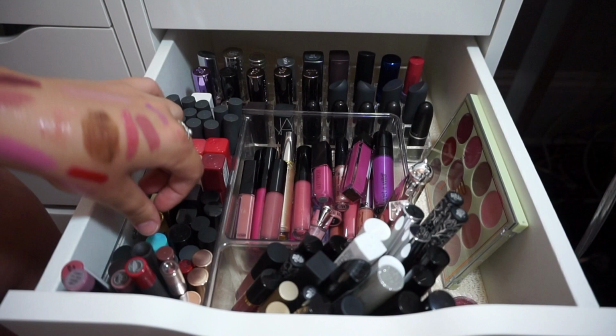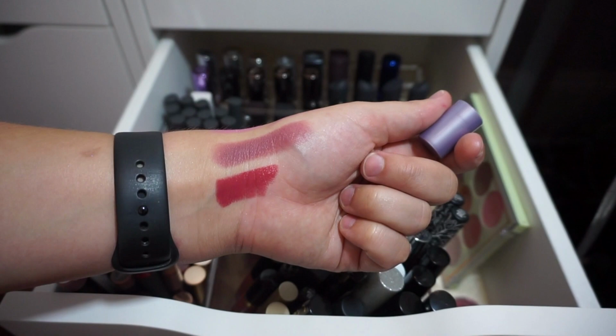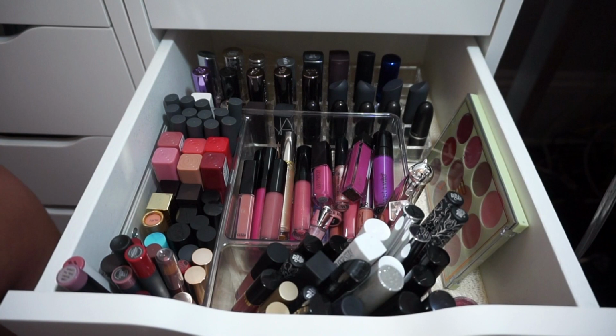Maybe I can get rid of this. This is the Tarte Lip Surgeons. That's actually really pretty. But am I gonna wear it? No, I'm gonna get rid of this. Wasn't expecting that. Is there anything else?